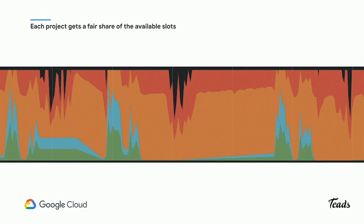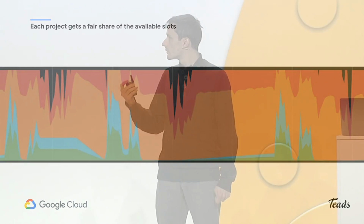Splitting different workloads into different projects helps the BigQuery scheduler give a fair share of slots for each project. This way, a given project cannot impact the others too much. In this example, the orange project is using most of the slots, but when the green and blue projects need some, they can access a fair share of it.